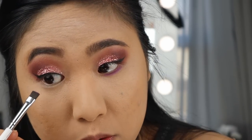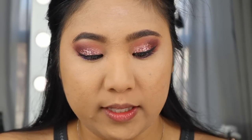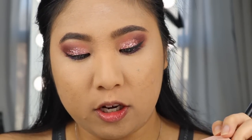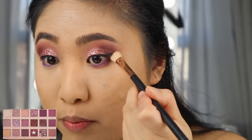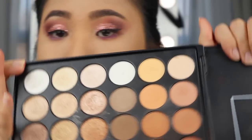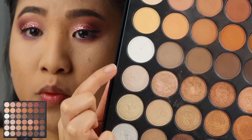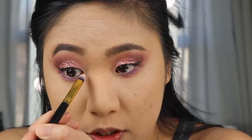Eyeliner brush, I am going to tightline my lower lash line. And then to smoke it out, I'm going in with a dense shader brush, and I am gonna go into Raw. And with this color, I'm also kind of bringing it upward so that they connect. And then lastly, I'm taking a pencil brush, and with the BH Cosmetics Ultimate Neutrals palette, I'm going in with this frosty off-white yellowish color, and I'm going to add this to my inner corner as well as my brow bone.